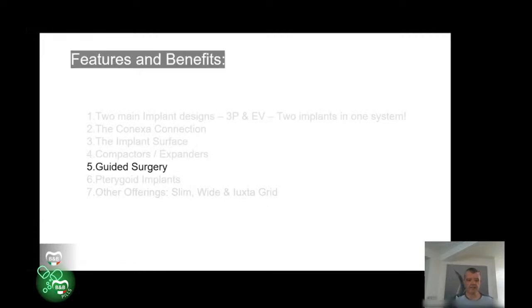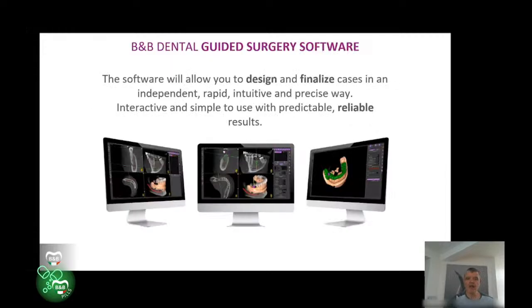Okay, let's spend a little time now looking at guided surgery. I'm not going to go into the details of it because I'm sure Alan has already made a fantastic presentation in this series of seminars. But the first thing to do, if you haven't done so already, is to go ahead and download the software from the BB website. Why not? It's completely free and it's very intuitive, very easy to use. Even I can use it. I didn't have any training on it, and I just sat down and worked it out within half an hour or so. But yeah, go ahead, download it if you haven't done so already.